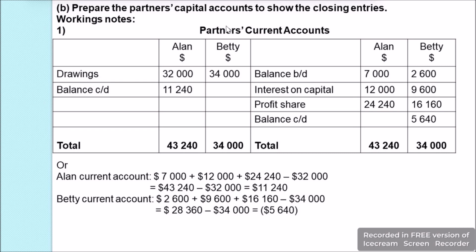You see, there are two ways in which we make the partners' capital account. Some firms make all the entries related to the capital account in the capital account itself, and the partners' capital account keeps fluctuating. However, some other firms, like the firm which we have here, maintain a fixed capital account, and all the entries which are related to the capital account will be maintained in the partners' current account, and hence the information is given here related to the current account.